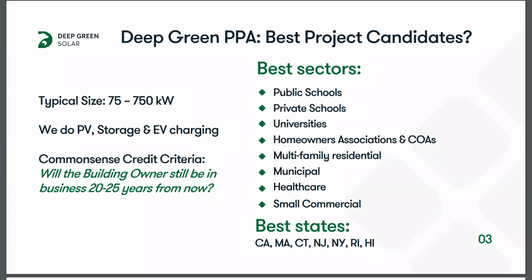In terms of states, California, very much open for business. Massachusetts and Connecticut have great state level subsidies, so we're able to generate significant savings there for building owners. New Jersey as well. New York's pretty good. Rhode Island and Hawaii, of course. A bunch of other states as well. Vermont, sometimes Illinois. But most states in the U.S. now work for PPAs. So it's really about finding that combination of relatively high utility rates, so that we can generate the good savings, and then either lots of sun or strong state level incentives.